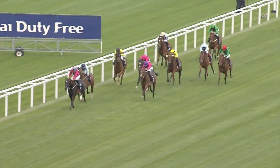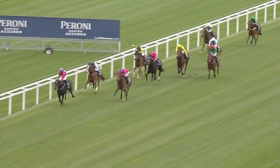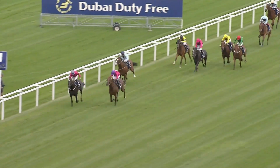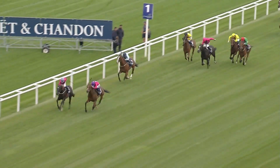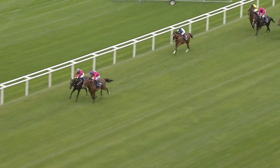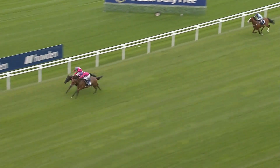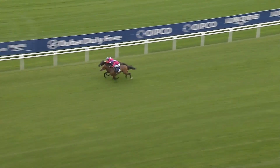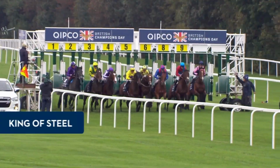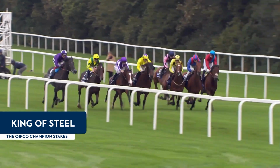Down the outside, Scampi is staying on powerfully under Safi Osborne to mount quite a significant threat here, as he looks very tired now, Wootton Sun, and Scampi, his old rival, comes to join him. A furlong to go, Holly and Safi, the near side, Scampi getting to the leader, Wootton Sun, who rallies on the inside. Very little to choose between them here. The near side is Scampi, on the inside is Wootton Sun. It's close.